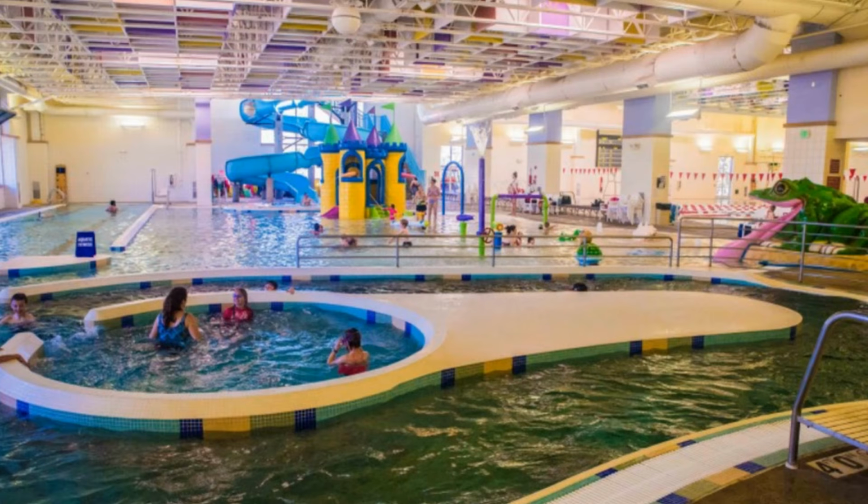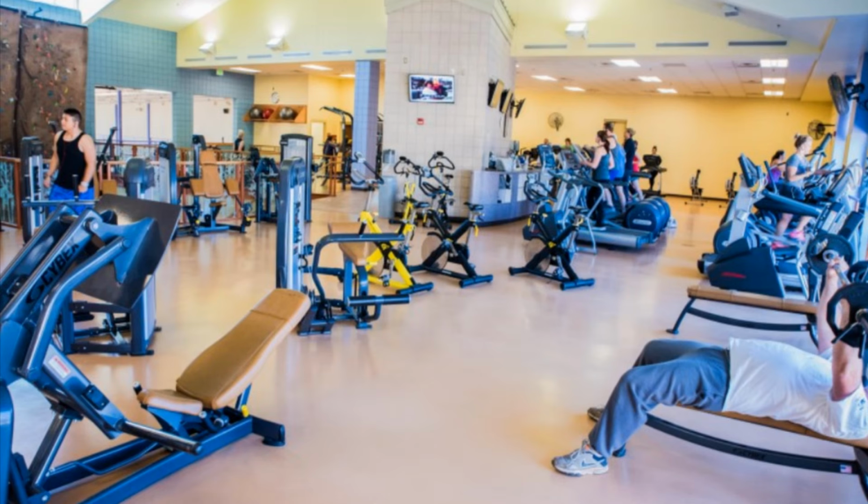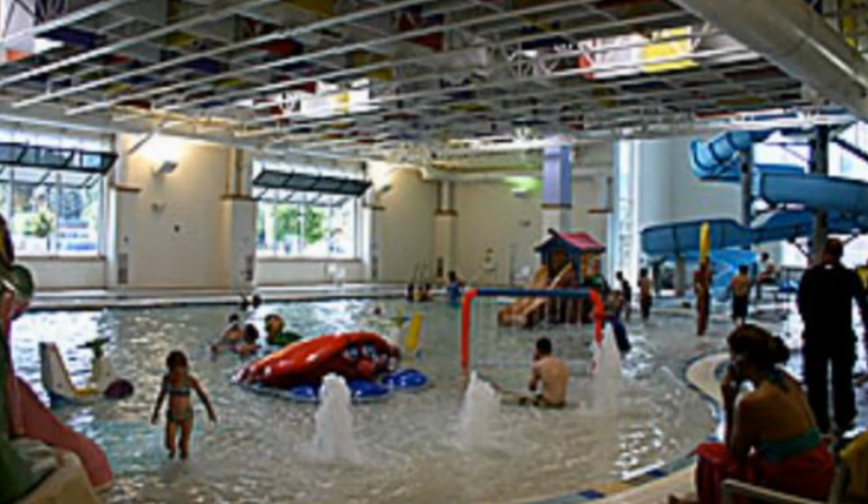The Rec Center. The Rec Center is awesome. I haven't elaborated on the Rec Center a lot in my videos. They've got an awesome indoor pool with some great stuff for little kids. I brought my son there, who's 1. They've got a nice slide.